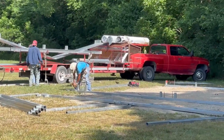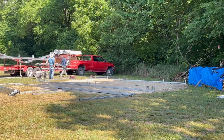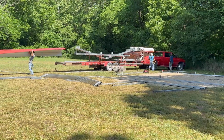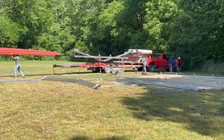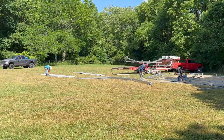One, two, three, four. So these guys showed up 9 a.m. They had already completed an entire project, came to me second, and just got with it. 4, 5, 6. There's 10 trusses on that.